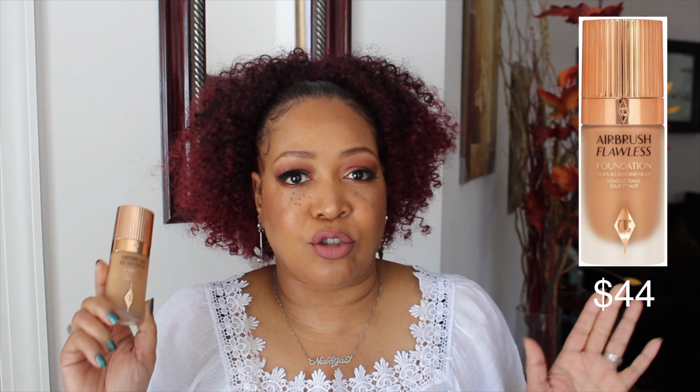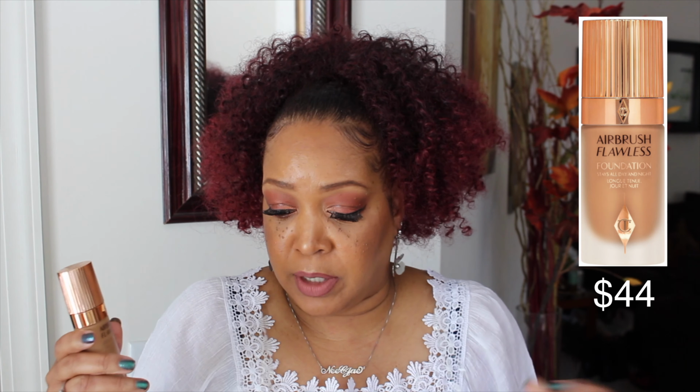Charlotte Tilbury has great foundation for the mature skin. It just leaves your skin looking radiant. Like I said, I do have it on today. I moisturize my skin thoroughly. I have bone dry skin, so anytime I use any type of matte foundation, I always moisturize thoroughly, okay? Moisturize my skin completely. So yeah, Charlotte Tilbury.